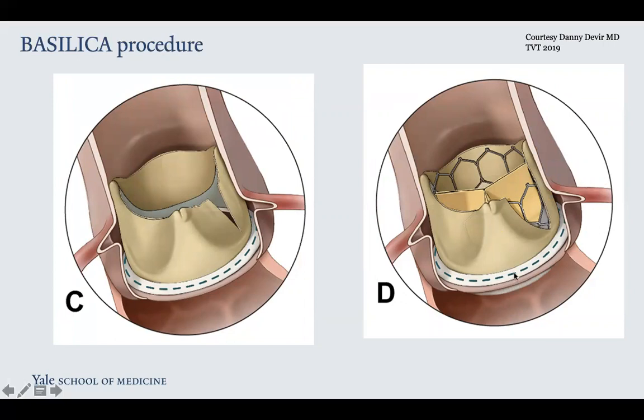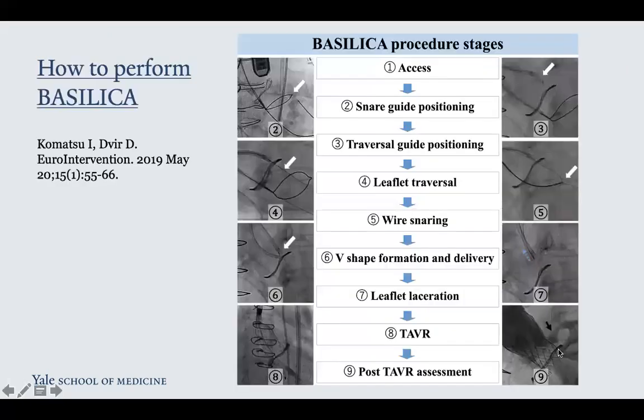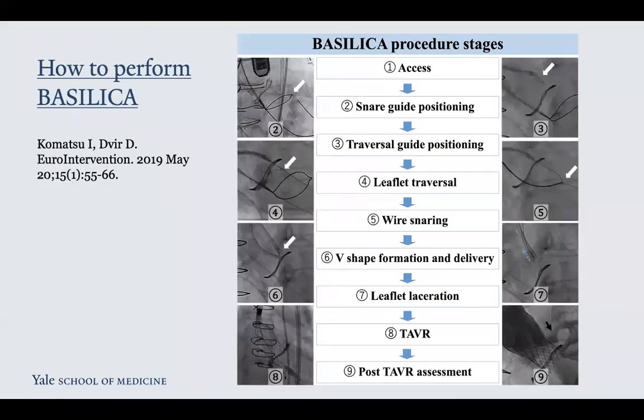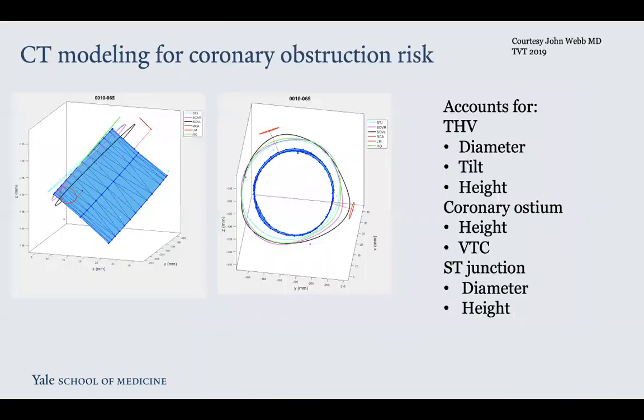Once that slit is there, you can then put in your transcatheter valve and go from there. Again, there are the stages of the BASILICA. You snare it, you traverse the leaflet, you have this V shape in it, you lacerate the leaflet, and you deploy the transcatheter valve. Again, I show that just because it's some of the interesting things that we're doing these days to try to allow for better coronary access.